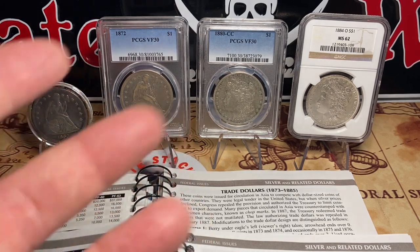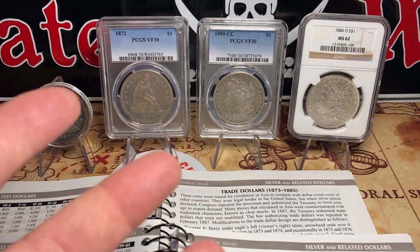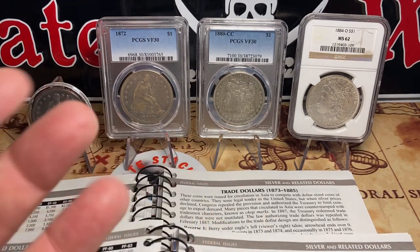A bit of advice, don't take your wife and daughter to the coin show, because they're ready to go in about 15 minutes, and I would have stayed there for 4 hours. Literally, that would have been the way to go. As it was, I spent about an hour. I did a quick lap.